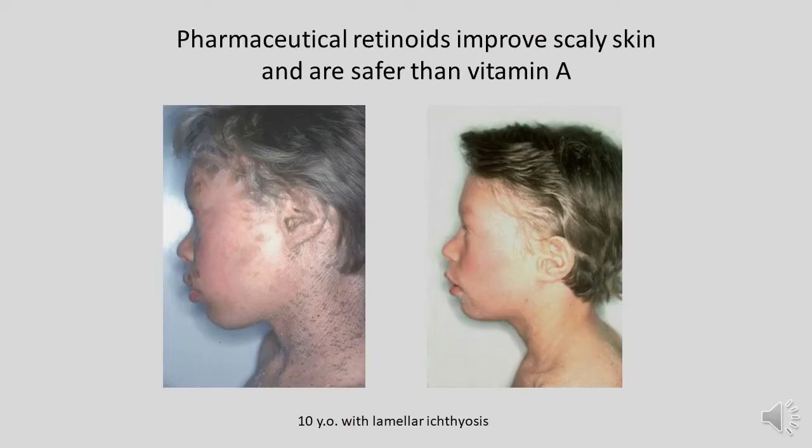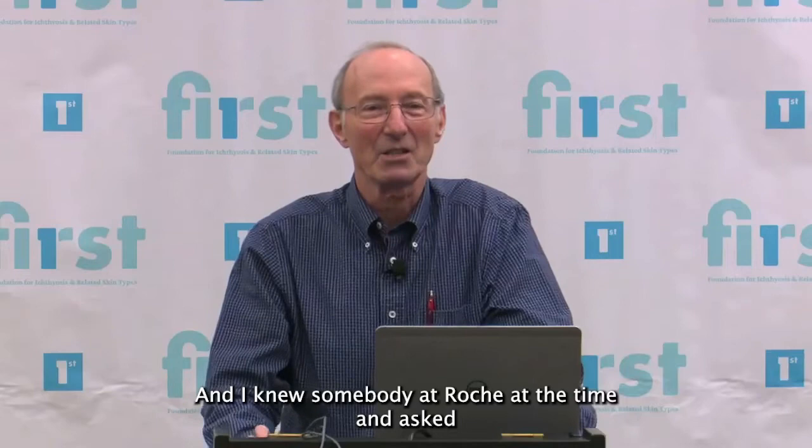So I'm going to start with retinoids, because in 1975, Gary Peck published the first trial of using isotretinoin, which was called Accutane in those days, to treat ichthyosis. And Hoffmann-La Roche was busy recruiting sites for a multi-center trial. I knew somebody at Roche at the time and asked if she would send some people to Yale whether we could do the study, and in fact we did.